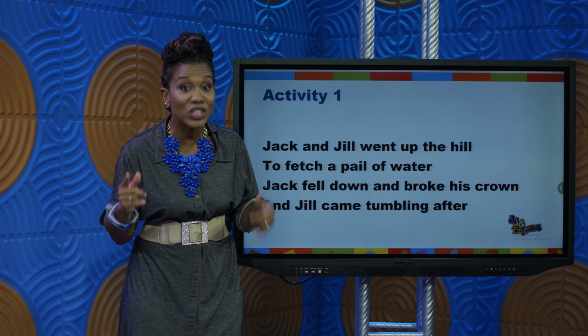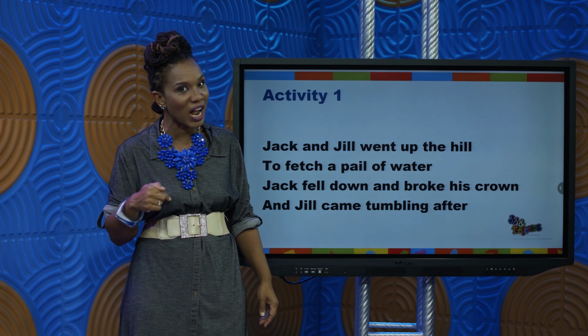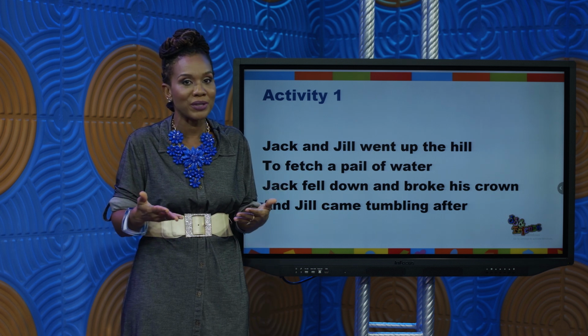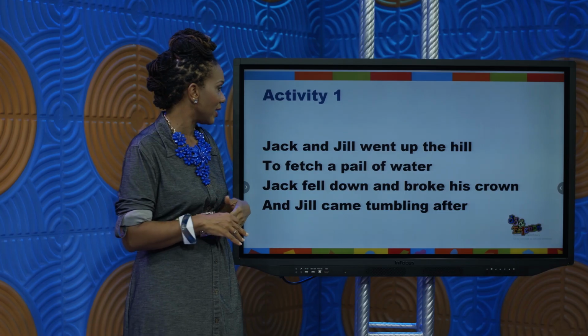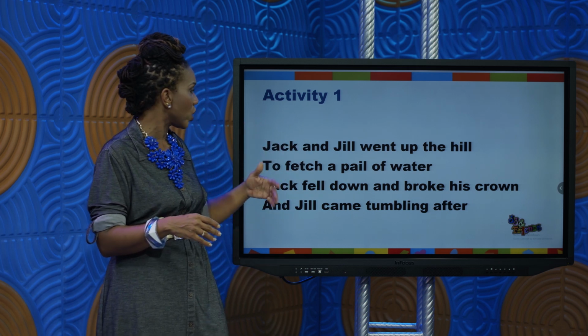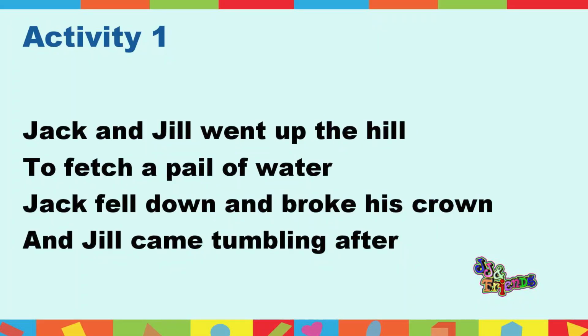If your children don't know this rhyme, you need to teach it to them, because we grew up on rhymes, yes? So after you've taught the rhyme to your child or your children, then we are going to try to find the rhymes within the rhyme. Okay, let's find these rhymes together.